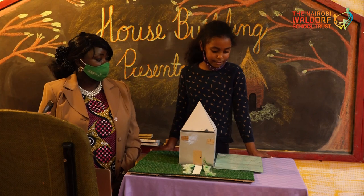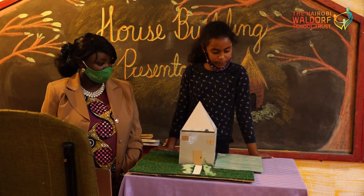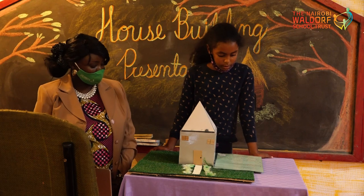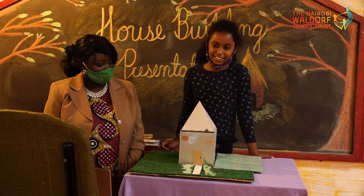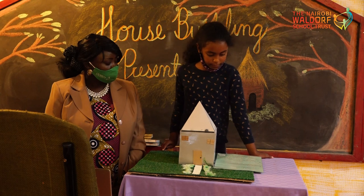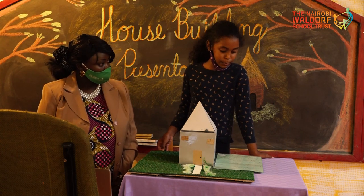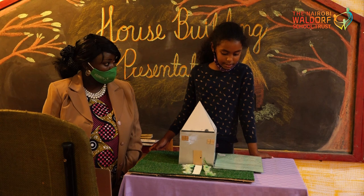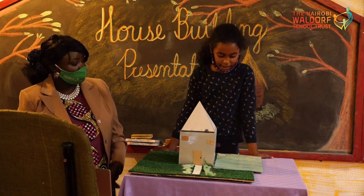How much everything cost: my drawing card that was white was 110. My second drawing card was silver, and it was 220. I got poster colors for painting my bushes, and that was 245. And then I used all-purpose glue, and that was 790 shillings. And then the total was 1,365.